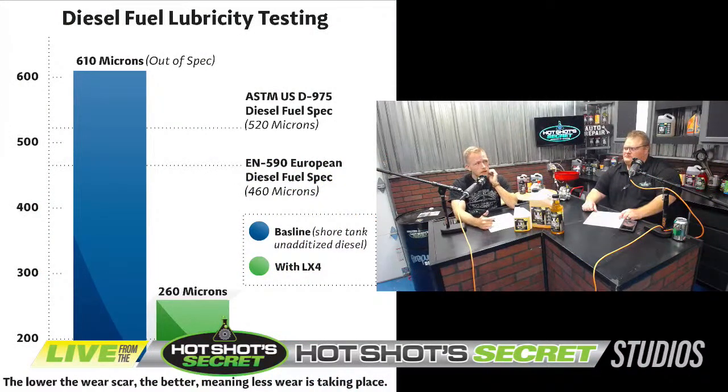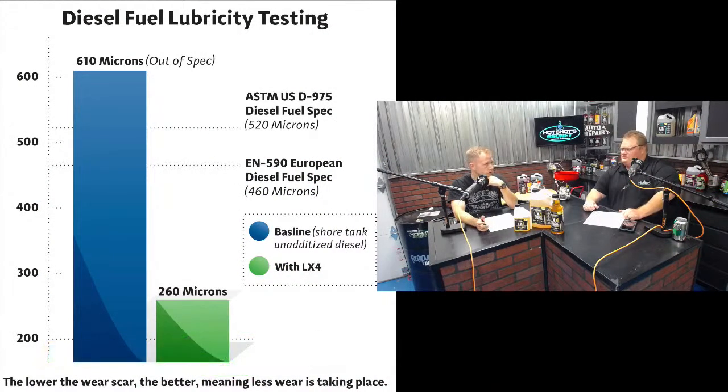Let's talk about that graphic Jake pulled up of the wear scar from 590 to 260. That's almost worst case scenario when it comes to fuel. It's going to be hard to find fuel that's really worse than that. There's one, 610 down to 260. So when we add LX4, we can see a 56% reduction in wear. When you have really bad fuel like that, you get huge gains because there's a lot of room to make up. If you get a good fuel from the pump, that's maybe 440, close to spec, beating U.S. spec, you're still going to lower that, but it's not going to be 56%.